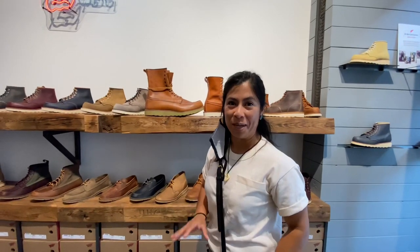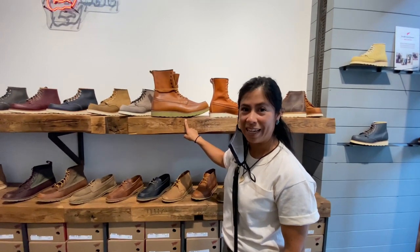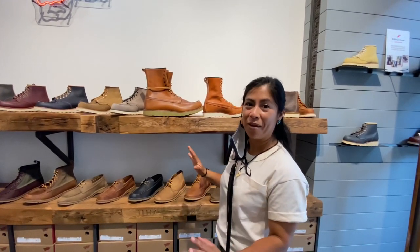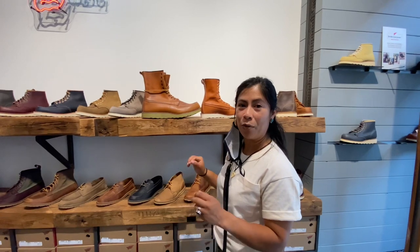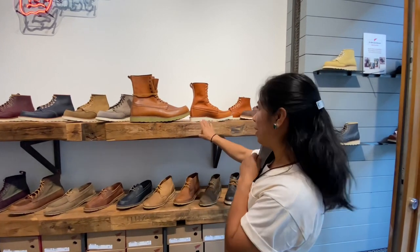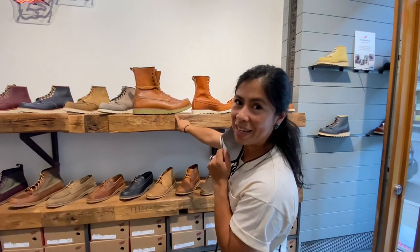Okay, so I just found something out. This boot is a US size 20. It was produced in the 90s for Shaquille O'Neal, but it was way too small for him. So now it sits in the Red Wing men's shoe store in Berlin. This is a comparison between a regular 877 and a size 20 877.